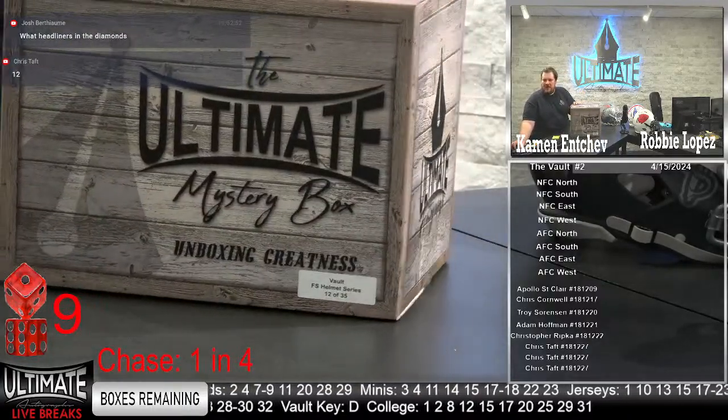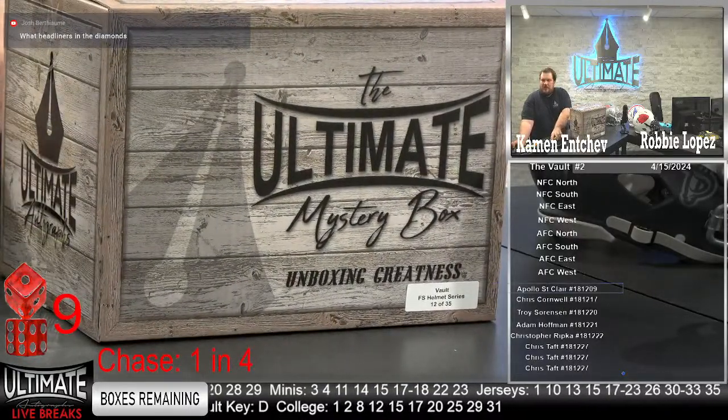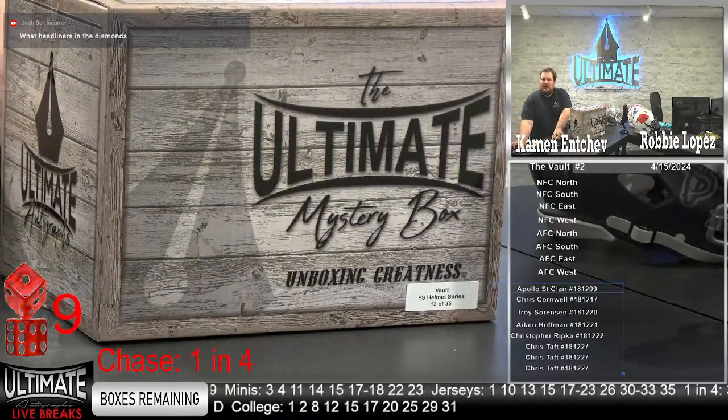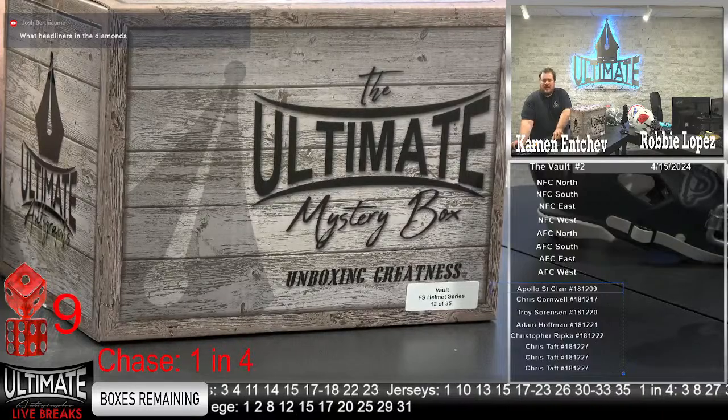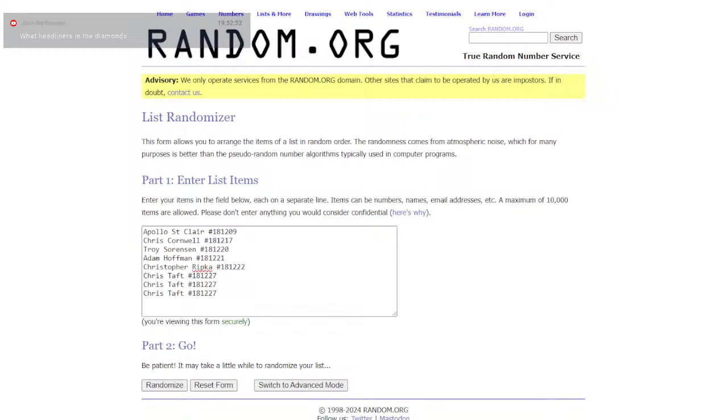So box 12 here in the vault. Apollo, Chris, Troy, Adam, Christopher, and Chris Taft here in our vault. Vault single box, excuse me. And this is a single for our vault.